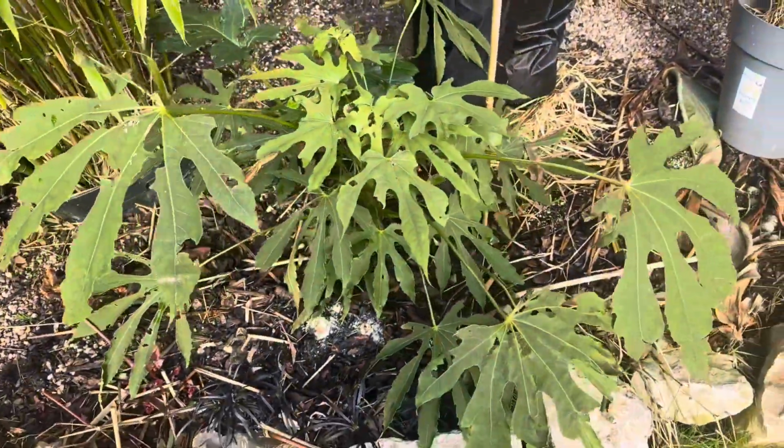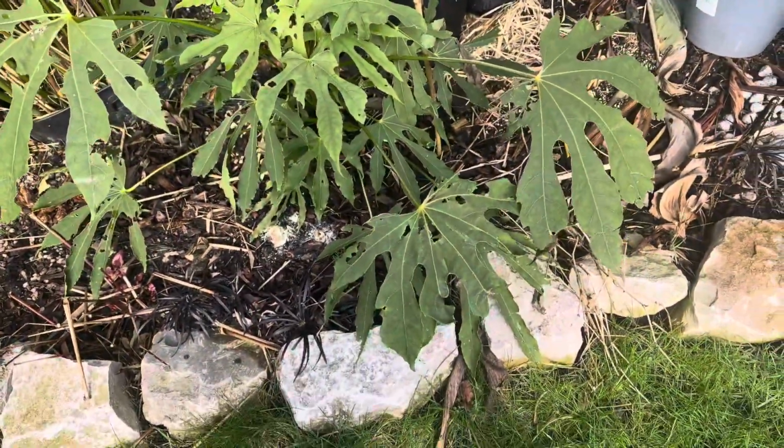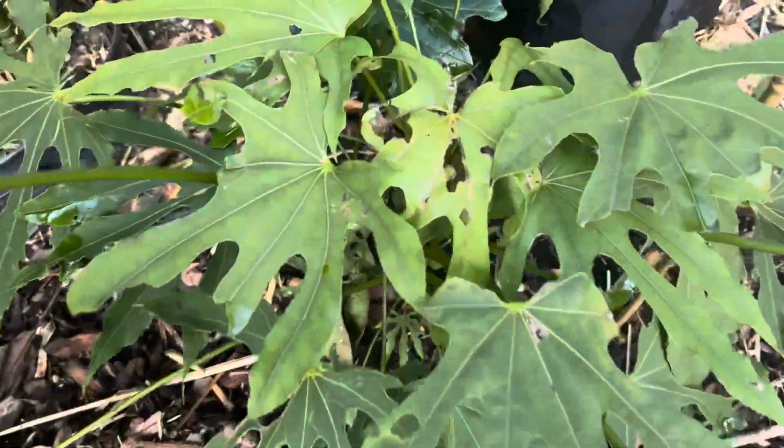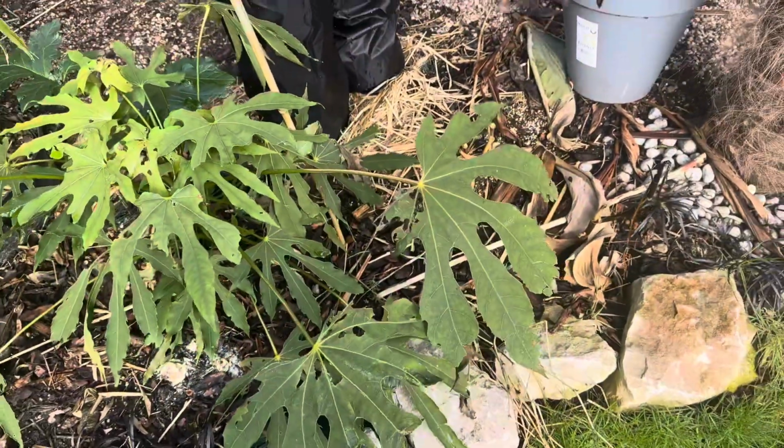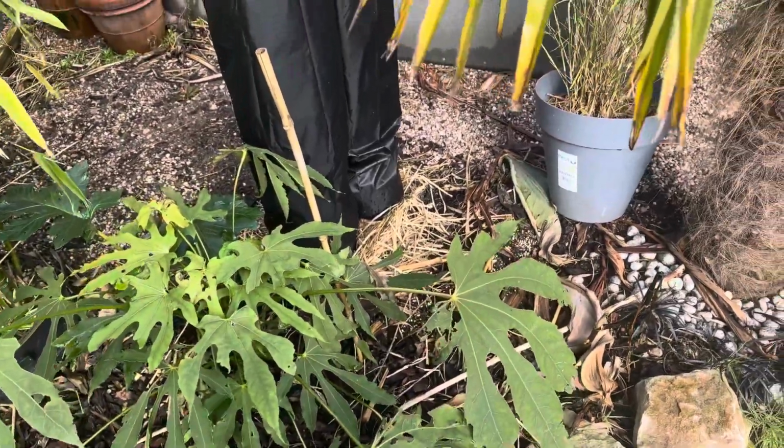Fatsia is looking bad from slug damage, as you can see. That's not winter damage, that's been eaten. Slugs absolutely went hell for leather towards the end of the season.